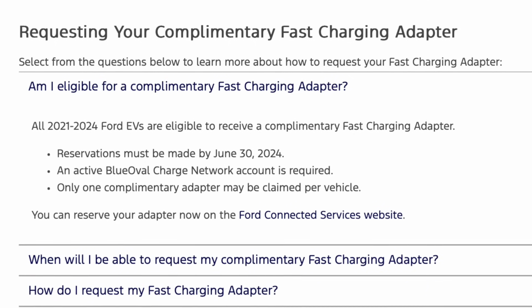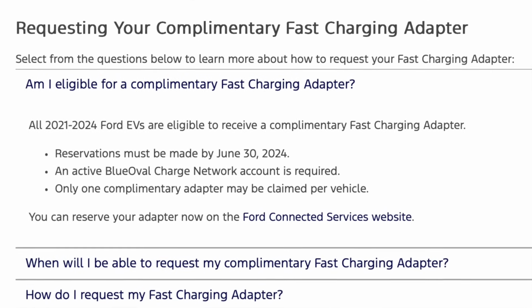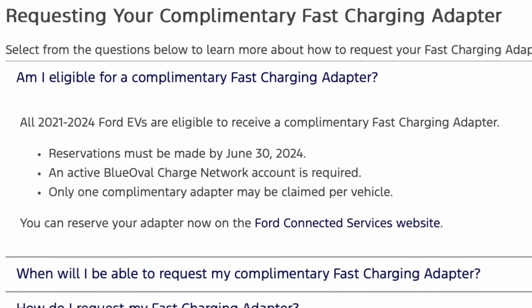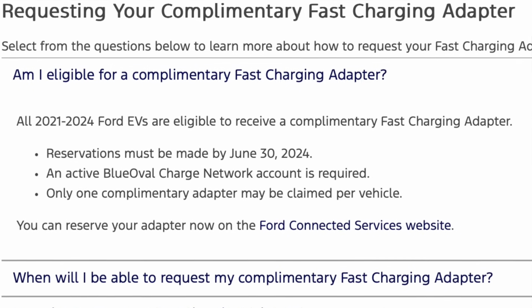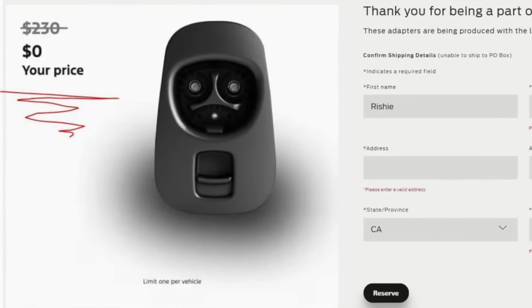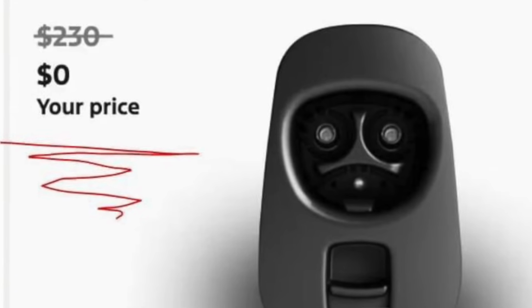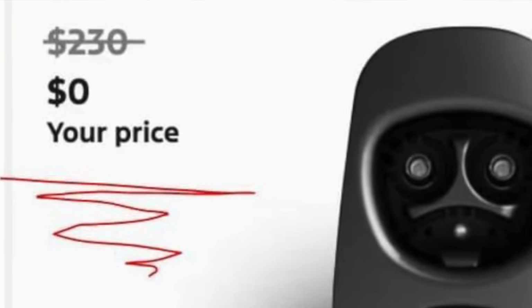What Ford said on the Out of Spec podcast recently that I think could easily be missed if people aren't paying attention close enough is that you can claim your free adapter starting today. Shipping is supposed to start at the end of March, but the adapter is only going to be free if you claim it before June 30th. After June 30th, if you don't claim the free adapter, you're probably going to have to end up paying around $200 for that adapter.